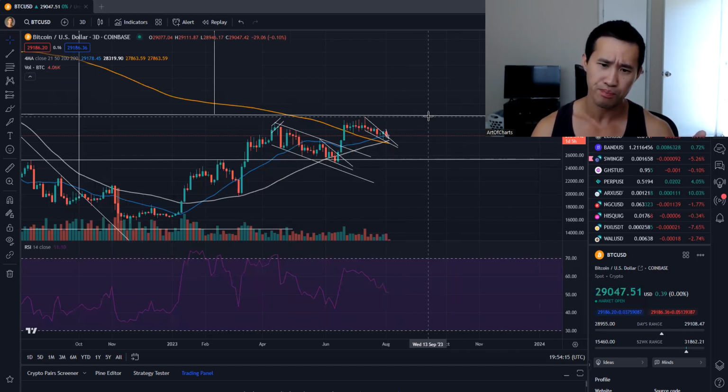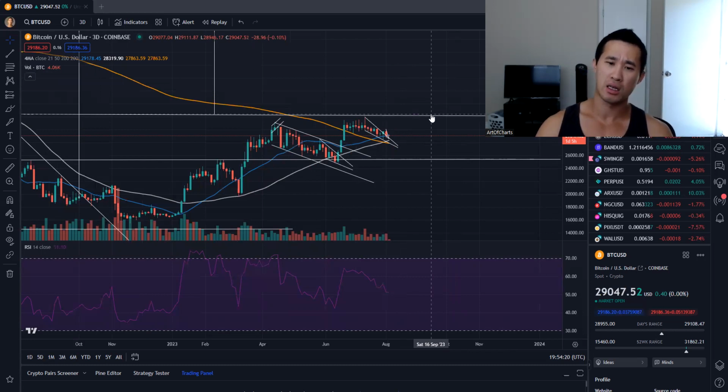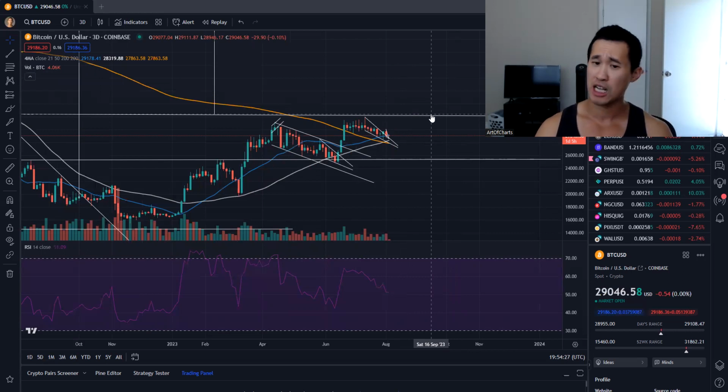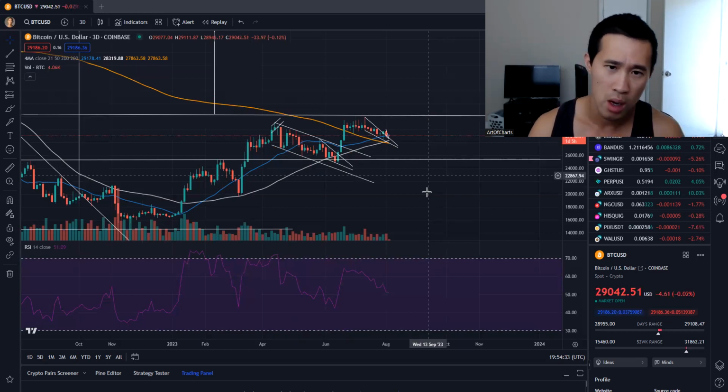So I did get trapped, but I did not exit out of my positions because I do see quite a bit of support beneath the price action, right? Not financial advice. Do your own homework because that's just what I'm doing.